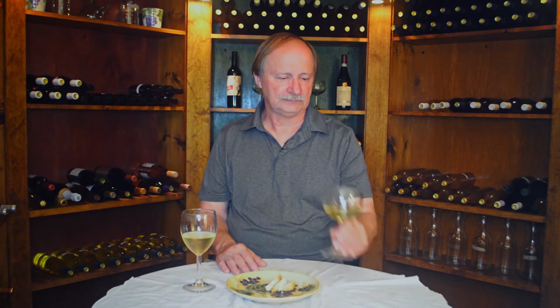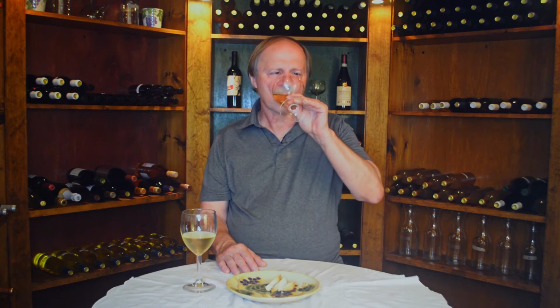Let's focus on flavors. Take that sip. Oh, again, that really buttery, round flavor. Oak, vanilla, apple pie, and nutmeg.